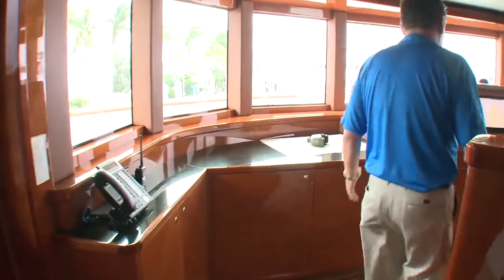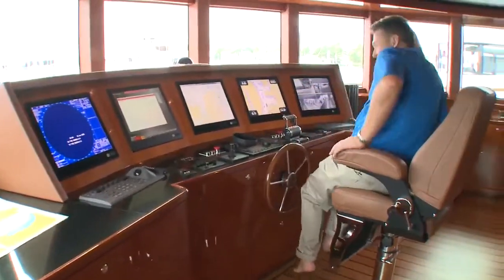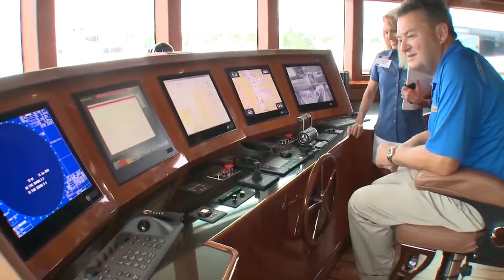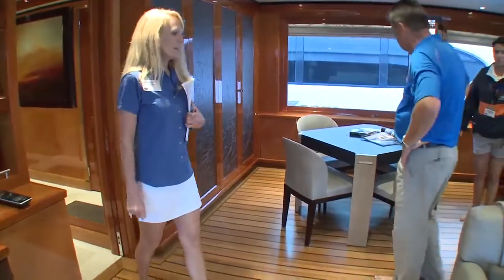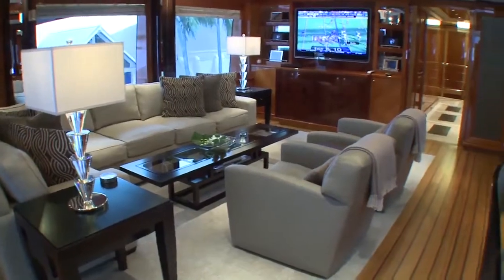So now we're going to enter the pilot house. Here is the bridge. Now this is our Sky Lounge. This is where so much of the time is spent by our guests on board.